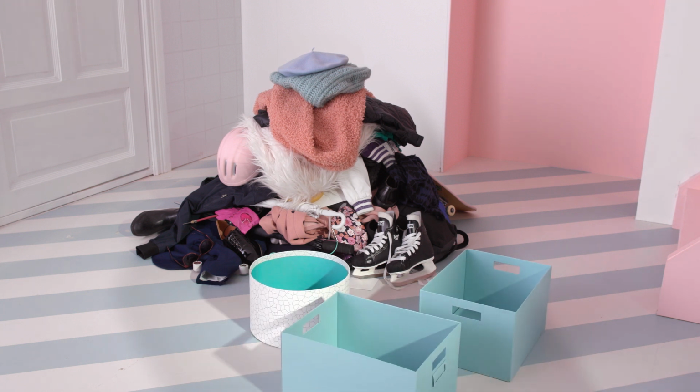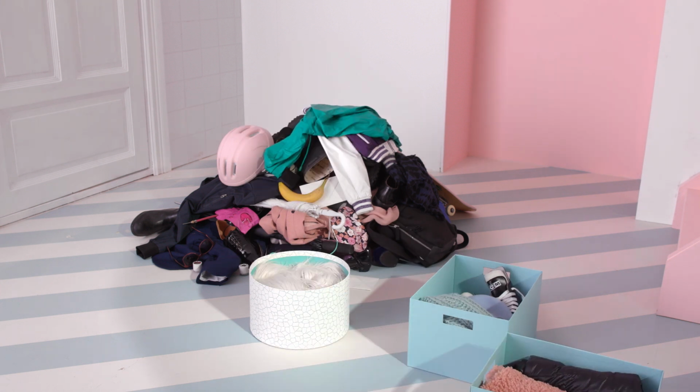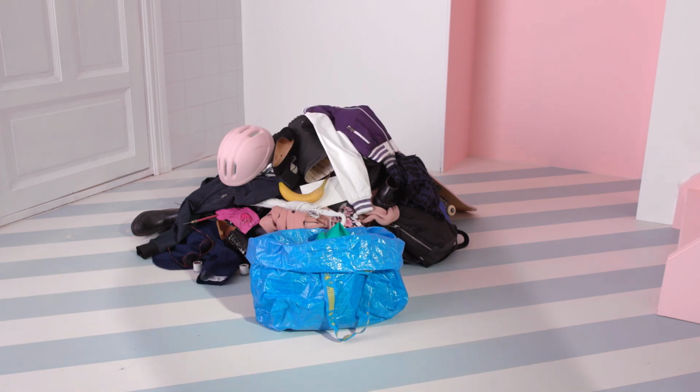Pack seasonal stuff into boxes. We'll come back to it later. Collect your giveaways and donate them for another round of life. Yeah!